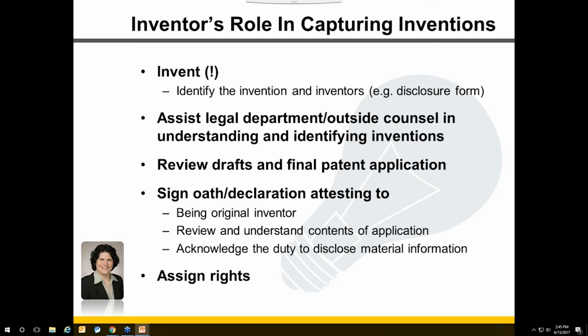So it's always good, I think, to have a dialogue with your patent attorney. I know Jonathan and I really enjoy working with inventors and people doing work. We're not scary people, so reach out and talk to your patent attorneys.